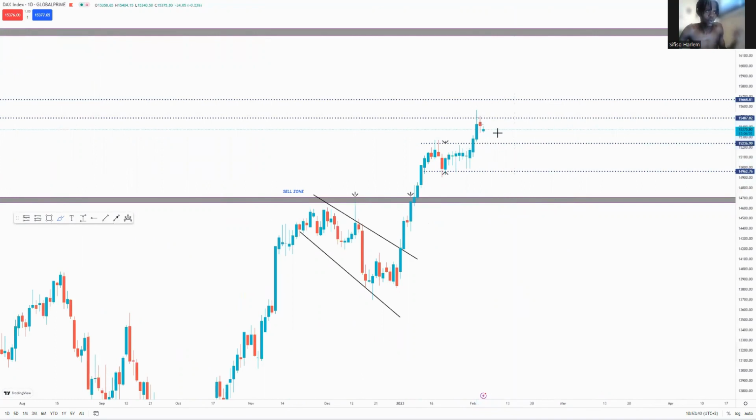Let it be, people, if price will pull back. The only time that we'll put our money to play on German 30 is once price gives us that bullish continuation, or that signal that we are continuing to the upside from this very same zone, and we look for continuation trades to the upside. So that's my take on the weekly time frame.